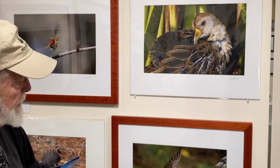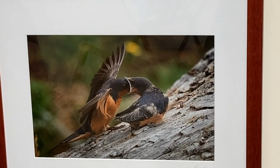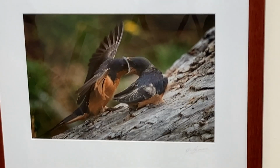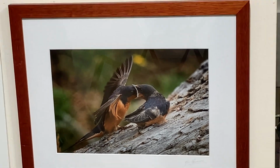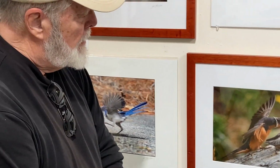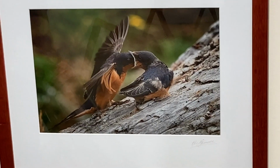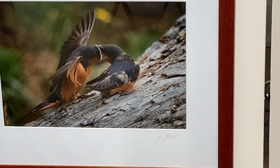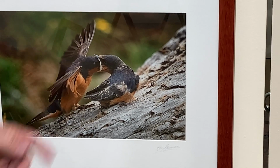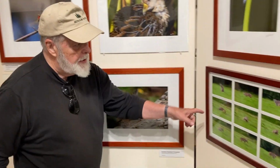And then this here is something I took years back, and this was down at the beach at Bolander Point Park. This was a swallow feeding its juvenile that had just fledged. Anyway, I was watching this bird fly out to the beach and pick up fleas and come back and feed its young that way.